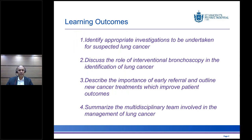So looking at our learning outcomes, essentially we want to identify appropriate investigations to be undertaken for suspected lung cancer. The next thing is to get an idea about interventional bronchoscopy, when we're going to use it, and what are some of the new developments in lung cancer bronchoscopy going forward. Then to describe the importance of early referral and outline some of the new cancer treatments which are beneficial to patient outcomes. And I think that's quite exciting in lung cancer surgery and oncological management of lung cancer.